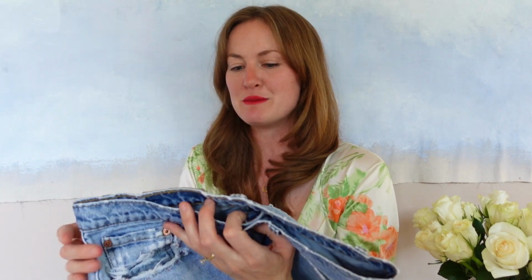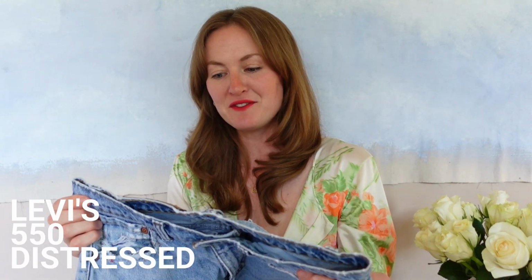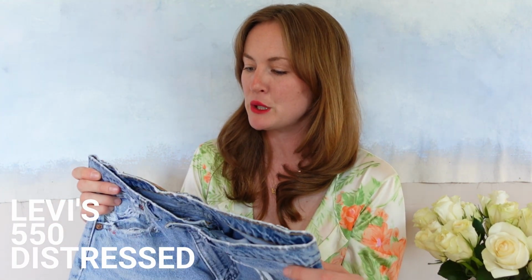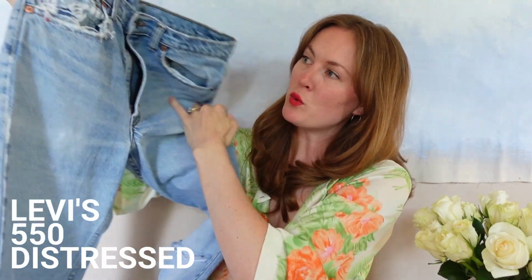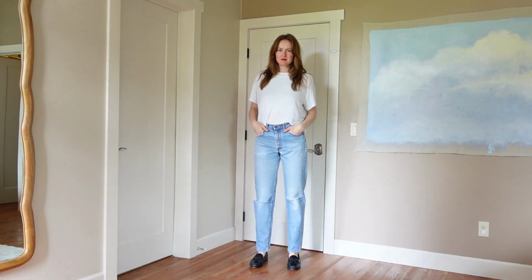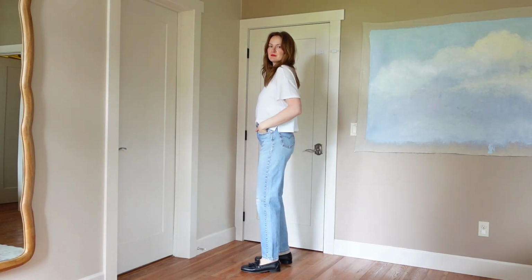So that's just me. These are also 550s. I guess I love the 550s. It's described as a relaxed fit with a tapered leg. And this pair, these are quite distressed. Like this pocket's a little bit out of control, and then the knee holes down here. I also got those from that Toronto seller that I saw on my vacation in Banff.